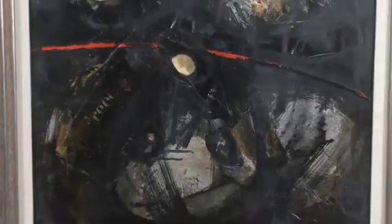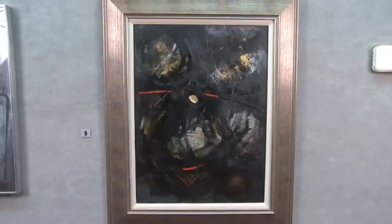This painting, another collage, and a very important piece in my view, 1966. The title is Victim. It's going to be a work that's going to segue into the major series that Merton's going to do called Confrontation in the 1960s.